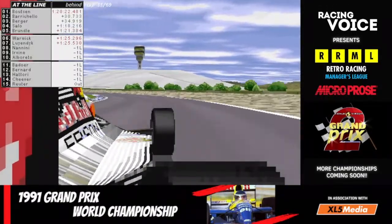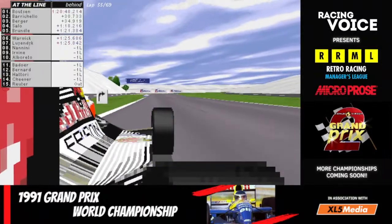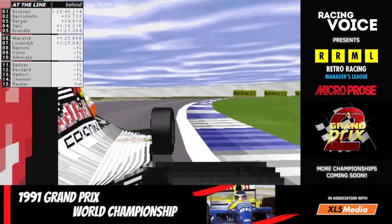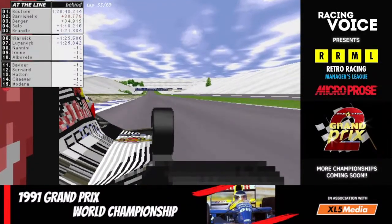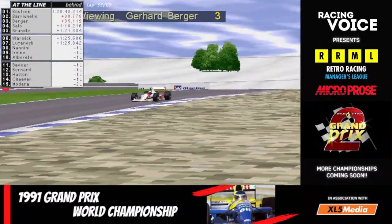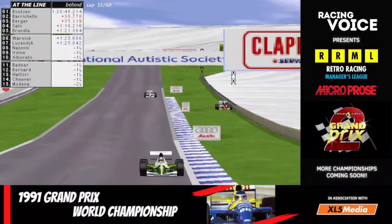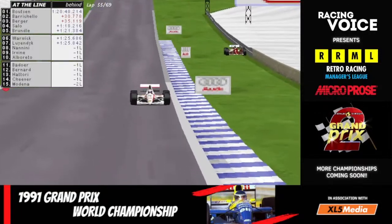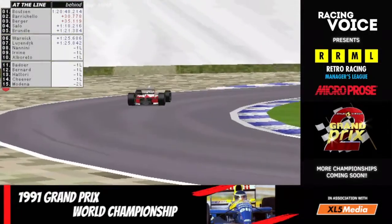Stefano Modena 2 laps down after his big off in the Lola earlier. But just 15 cars remain. Boutsen, Barrichello, Berger and Salo. Then Brundle, Paul Warwick, Ari Lyondike, Alessandro Nannini, Eddie Irvine and Michele Alboreto. And then we've got Luca Badua 11th place in the Arrows in front of Eric Bernard in the Modena Lamborghini. Naoki Hattori in the Honda, Eddie Chiva in the Eurobrun and Stefano Modena in the Lola. And that's all we've got left.